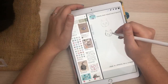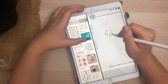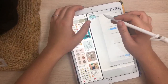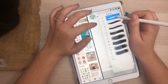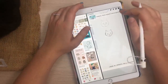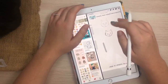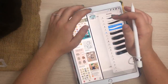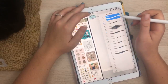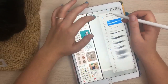Ooh, these are looking pretty rough. I feel like I want to work with more like blocks, not like that. Does this build up color? No. Do any of these build up color at all? I guess I can just use this.